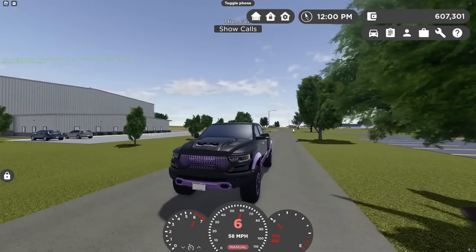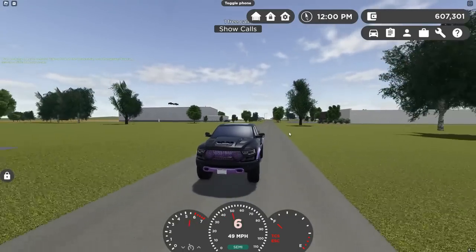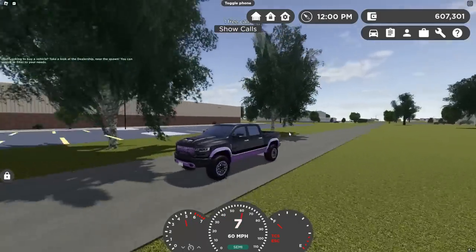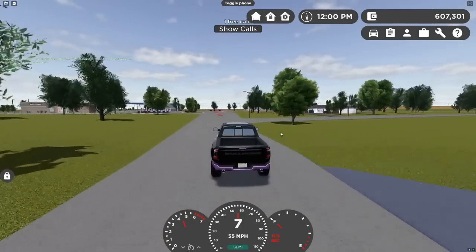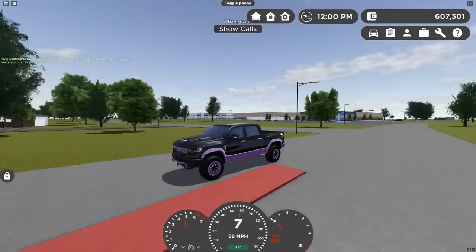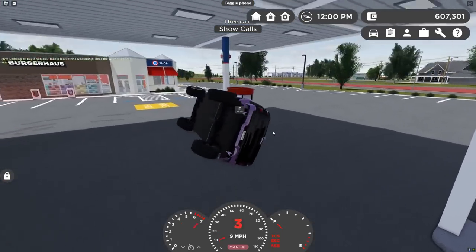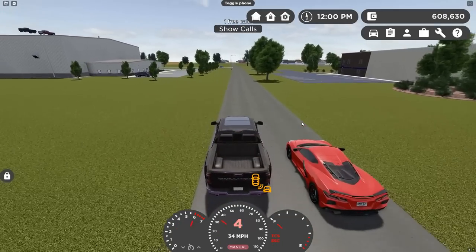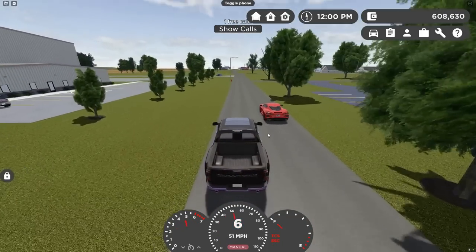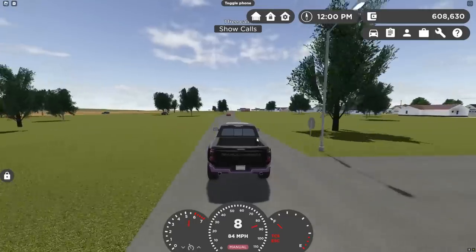Dude, that was still 60. Quick. And so many shifts. I hit 60 in seventh gear. Seventh gear. Oh my gosh. That was a lot of shifts. Turn right here at McDonald's. I gotta race some. Shut this off. It's getting kind of annoying. Oh! No! Oh, I double shifted and it was a bad idea.